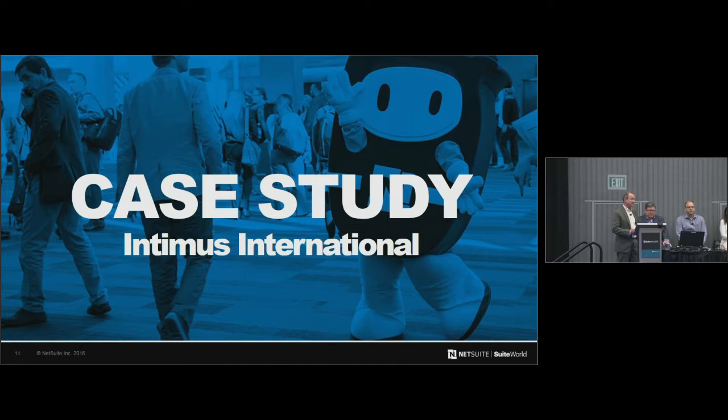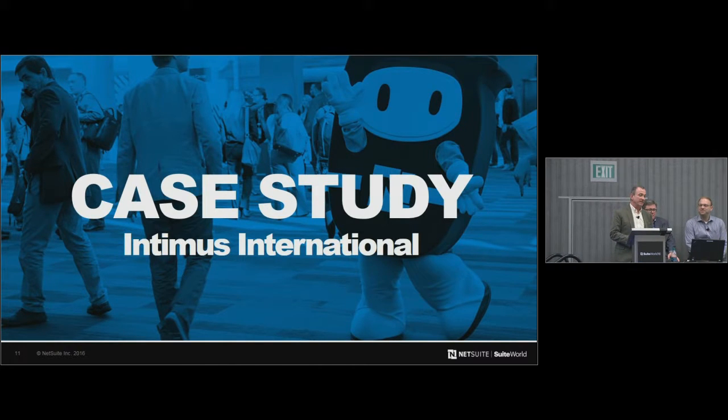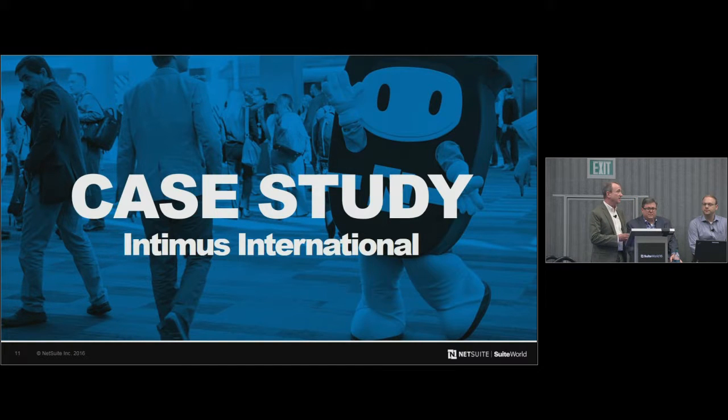Next is the Intimus International case study. Intimus is located in Rotterdam. They sell and service information security management solutions, and we have Erlen Gravelt with us, who is supply chain manager. Here we go.